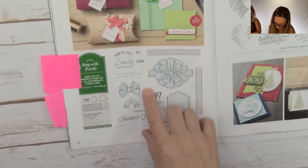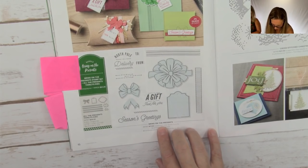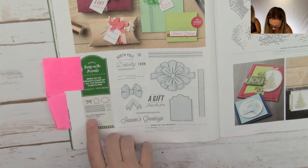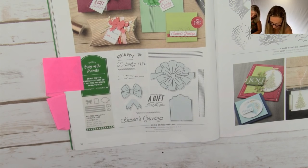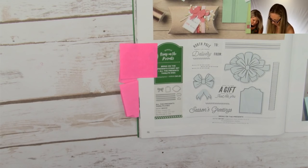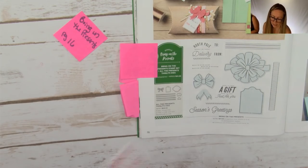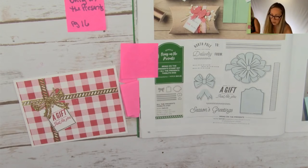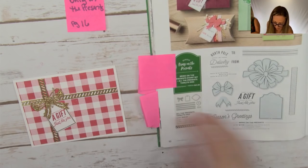So now we're going to move over. We have this adorable set, Bring On the Presents. It's, again, another bundle that is with the Bring On the Presents and all the Presents Thinlit dies. And we do have one sample from that one. Stick this down here like this. You can see the gorgeousness of these.